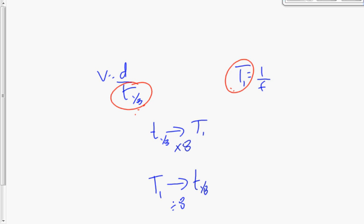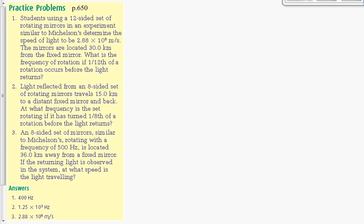All right, let's take a look at those 3 questions we had for homework last night on page 650. Any issues with any of these 3 questions? Number 2, okay. Number 2 it is.